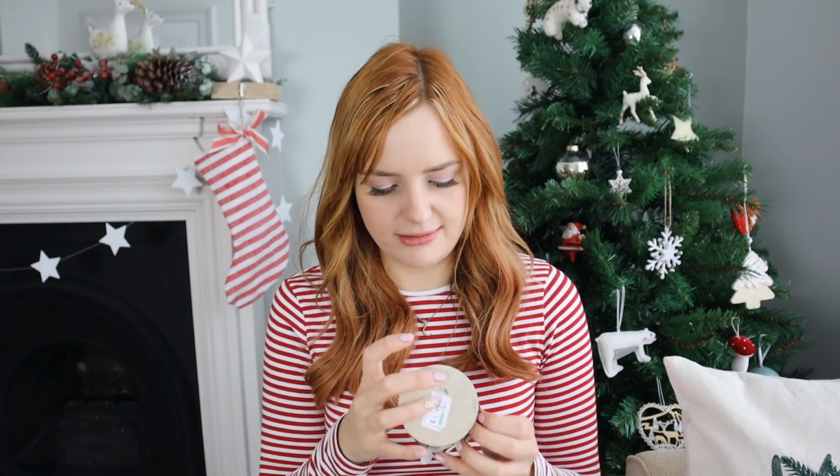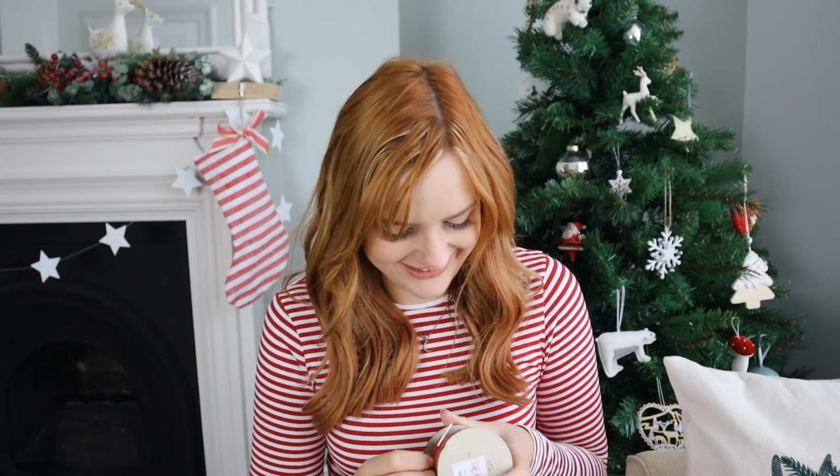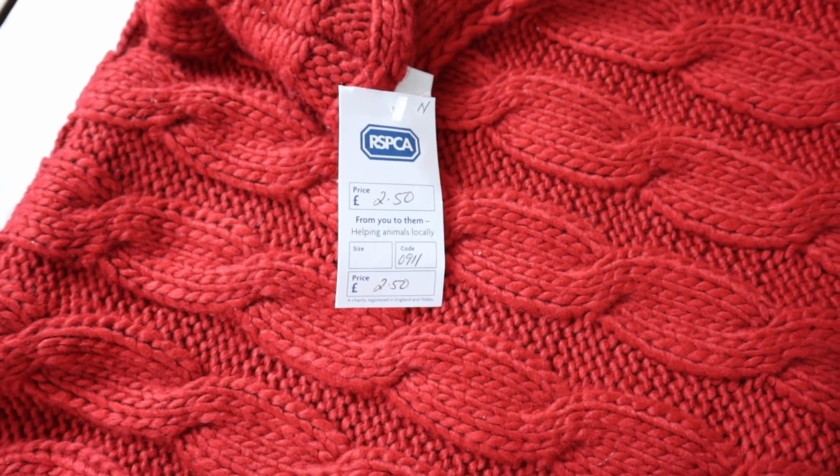And for £1.49, they had this spool of, where does this begin and end? Hold on. Is that it? No. Oh, I think we're going to have a problem here. Okay, well, I can't find the beginning of this, but it's a spool of little hearts on red string, and I thought that would look really nice just strung up on a shelf or something, or woven into my Christmas tree. It might be a bit too late because it's full of decorations now. And last but not least, from the charity shop, we've got a big red scarf. Not Christmassy at all.